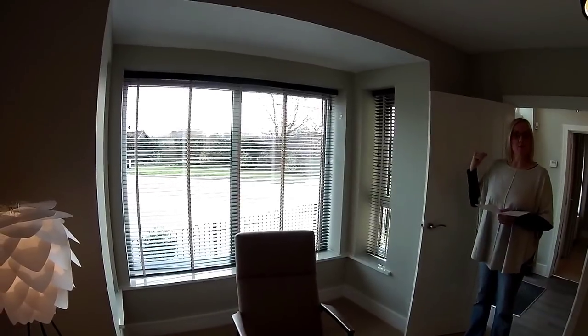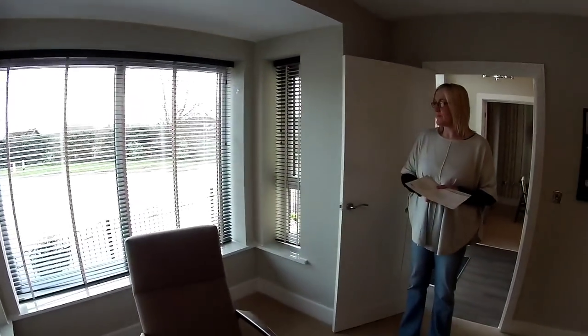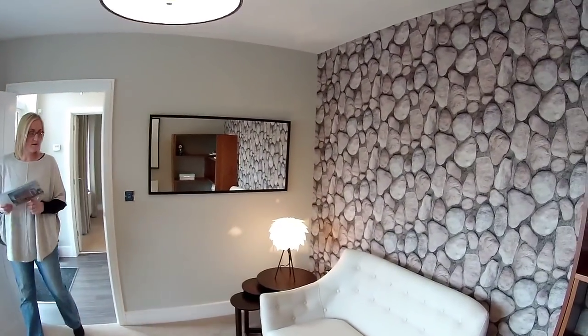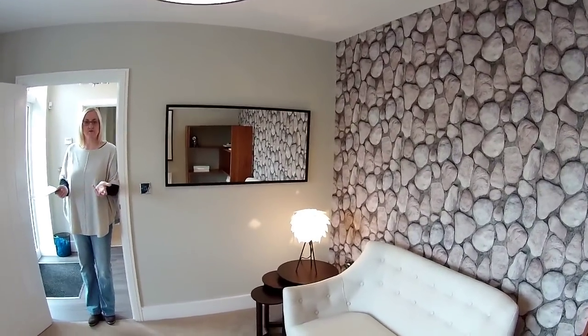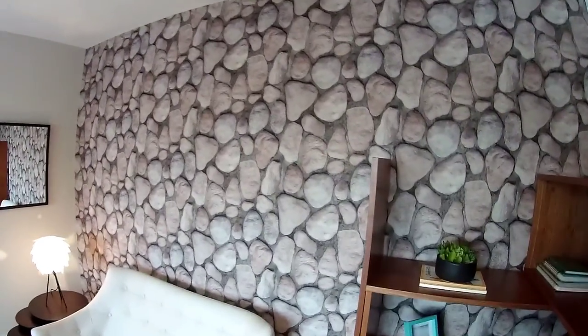So next door was a four bed, wasn't it? This is a bigger four bed. Just look at it. Actually, it's almost got a 60s kind of feel. It's retro. Yeah, it's more nice. Retro, and that wall. I love it. I love that.